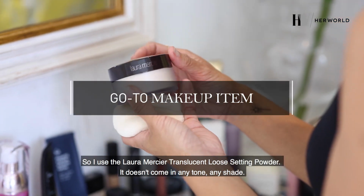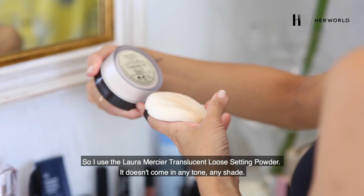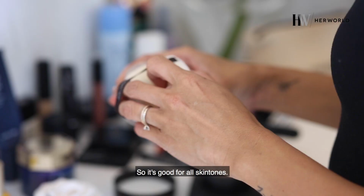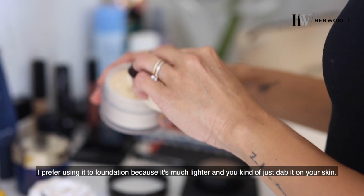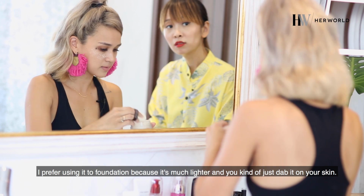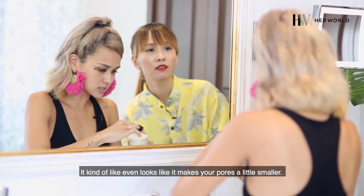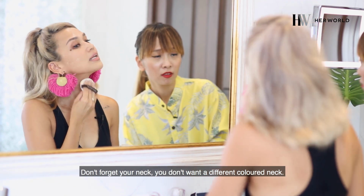So I use the Laura Mercier Translucent Powder. It doesn't come in any shade, so it's good for all skin tones. I prefer using it to foundation because it's much lighter and you just dab it on your skin. It even looks like it makes your pores a little smaller. Don't forget your neck. You don't want a different color neck.